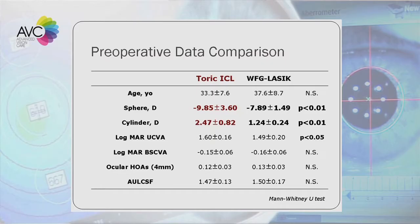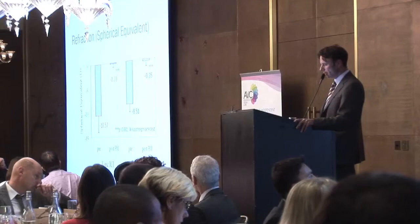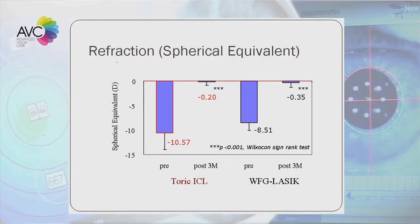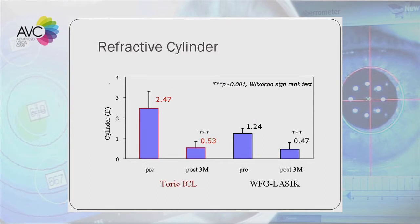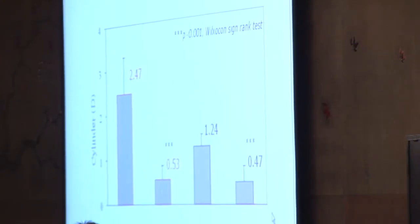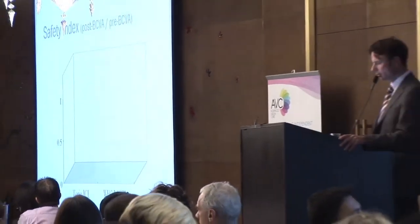Here you see the correction from minus, what I just said, minus 10.57 is corrected post 3 months to minus 0.2, and in the LASIK group to minus 0.35. When we look at the refractive cylinder outcome, it is corrected from 2.47 in the toric ICL group to 0.53 and 1.24 to 0.47 in the wavefront guided group. That I think looks all great.